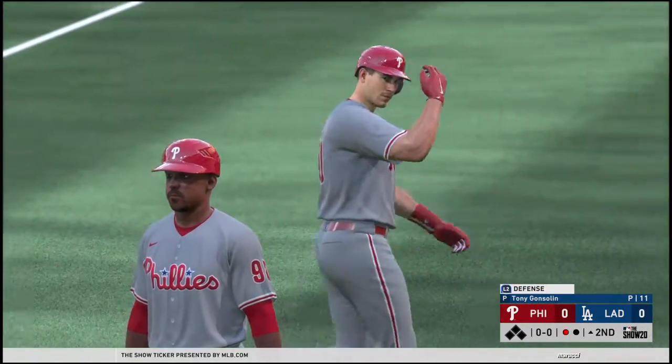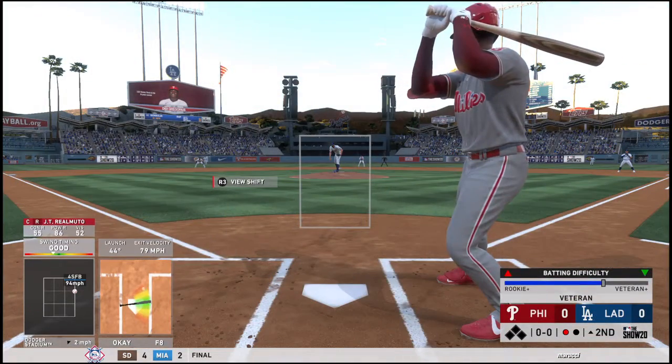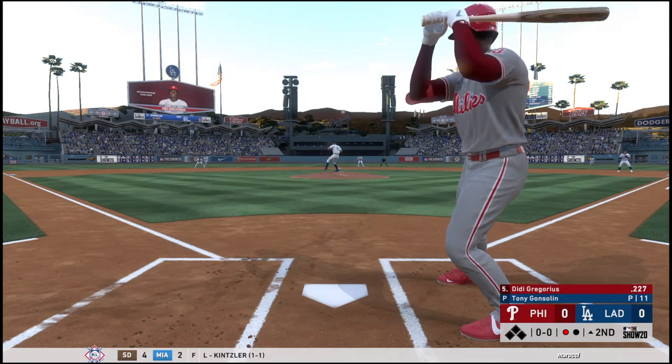That hit the shortstop, Didi Gregorius. So the base is empty here with one away, and that'll bring up Didi Gregorius. First pitch coming. Here it is.